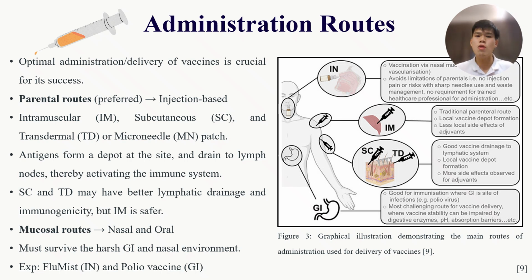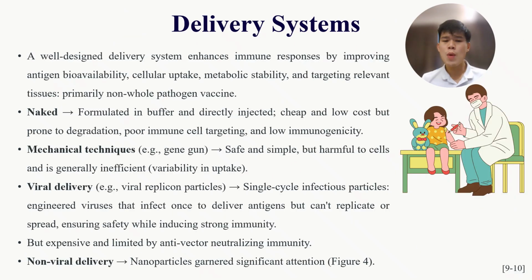Examples include the flu mist, an intranasal influenza vaccine, and the oral polio vaccine, both of which stimulate immunity right at the pathogen's point of entry, providing effective mucosal protection. A well-designed delivery system also enhances immune responses by improving several key factors such as antigen viability, efficient cellular uptake, metabolic stability, and precise targeting of relevant tissues. This is especially important for non-whole pathogen vaccines.